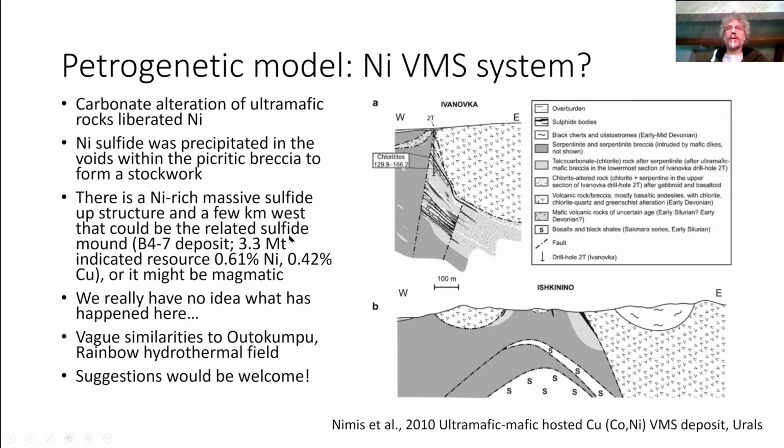So we don't have a petrogenetic model for this deposit. There are some systems that seem vaguely similar to it in the literature. This is one from the Urals, which is a nickel-bearing VMS system on the margins of a carbonate-altered peridotite massif.